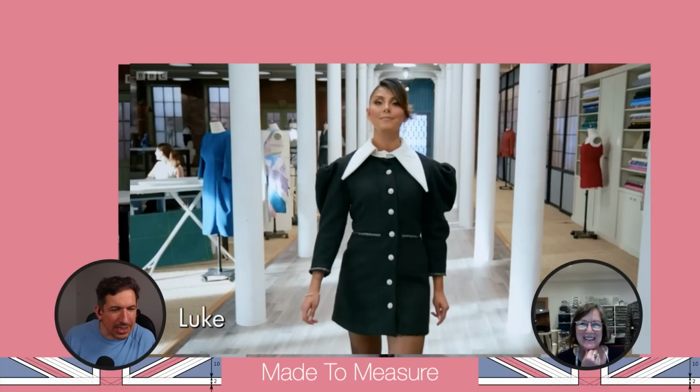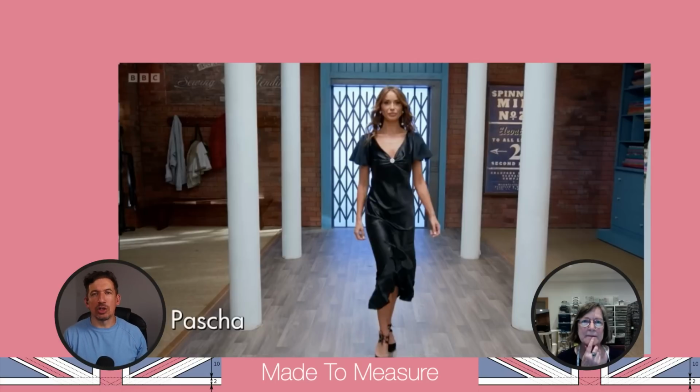Let's have a look at the next. Is Pasha's. No, that's not Pasha's. We have to move Pasha to there. Oh no, computer. There we go. That's the long shot of Pasha's.